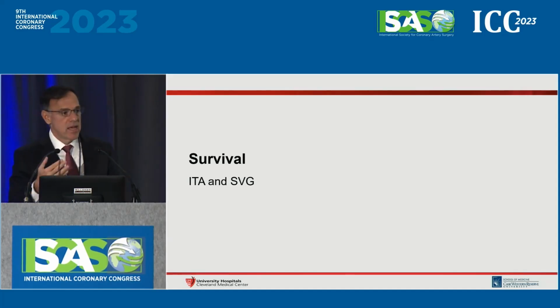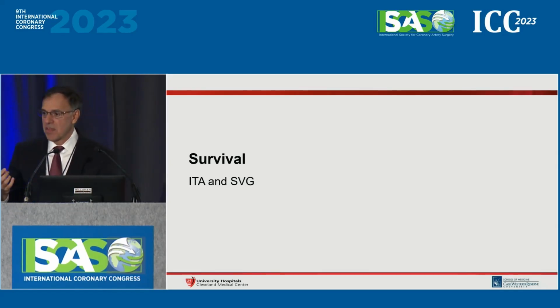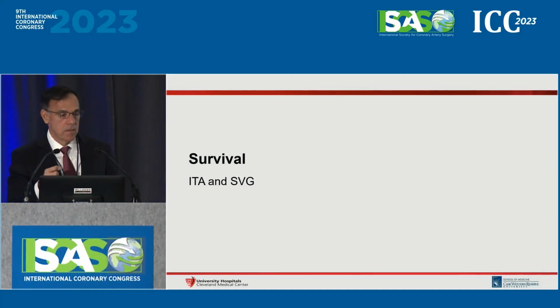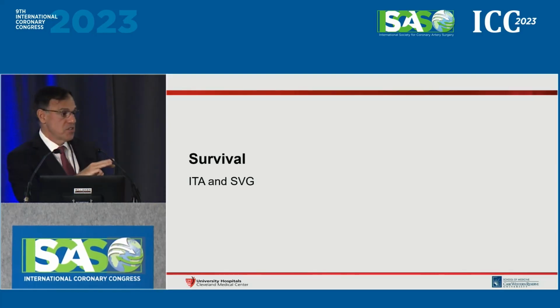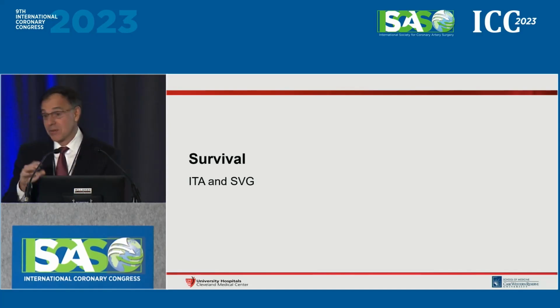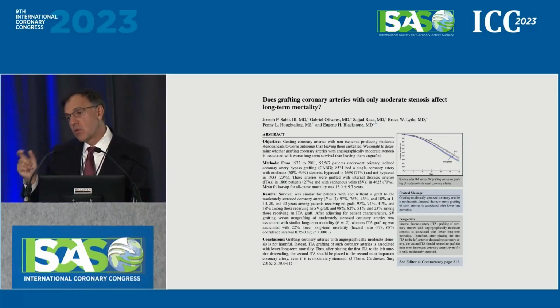We know that an IMA to LAD improves survival. Vein grafts improve survival. One of the things that I've always found very interesting is if you look at the Berry study, all the survival advantage in the surgical group was in the patients who got an IMA to LAD. There were a lot of patients in that group that had 3 vein grafts versus 3 PCIs. There was no difference. So vein graft didn't improve survival as compared to balloon angioplasty, which I always found quite amazing.